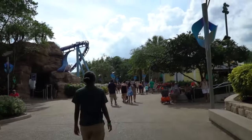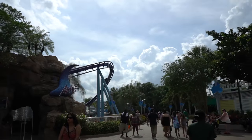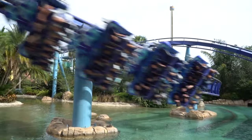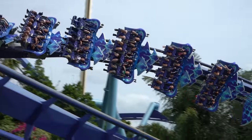We are walking quickly over to the splashdown area right here to see Doug and Tim go by. Let's see if we can catch them. They come, here they come. That was them. There they go.